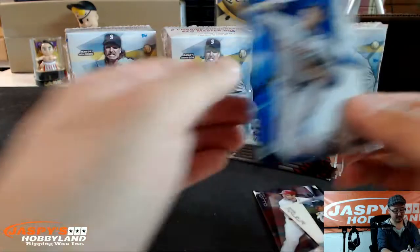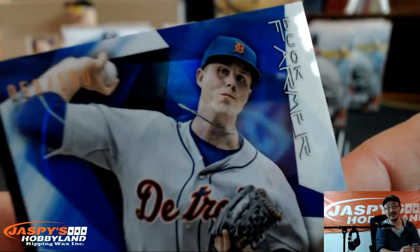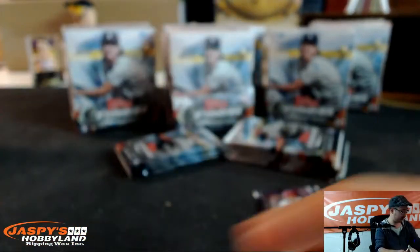For the Detroit Tigers, we have Buck Farmer. He was in Farm's Finest inside the Bowman stuff. Here's 58 at 150.